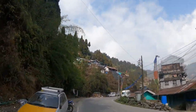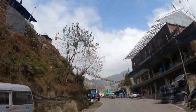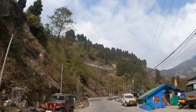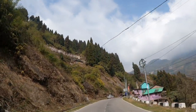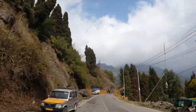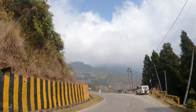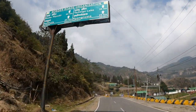Charges may vary from travel agent to travel agent, minimum of 1,000 rupees, and after that the government charges, that is 100 for the local bike, that is Sikkim number, and 200 for the other states. Guys, please remember this pass is needed only in the restricted area like North Sikkim and in East Sikkim where Tsangmo Lake, Nathula and Baba Mandir are located. So guys, this is how passes are made for the bike.